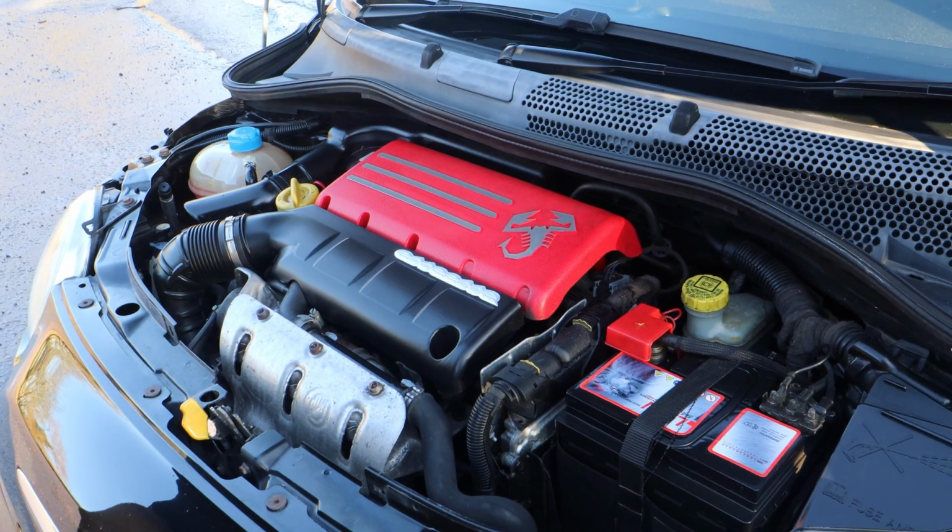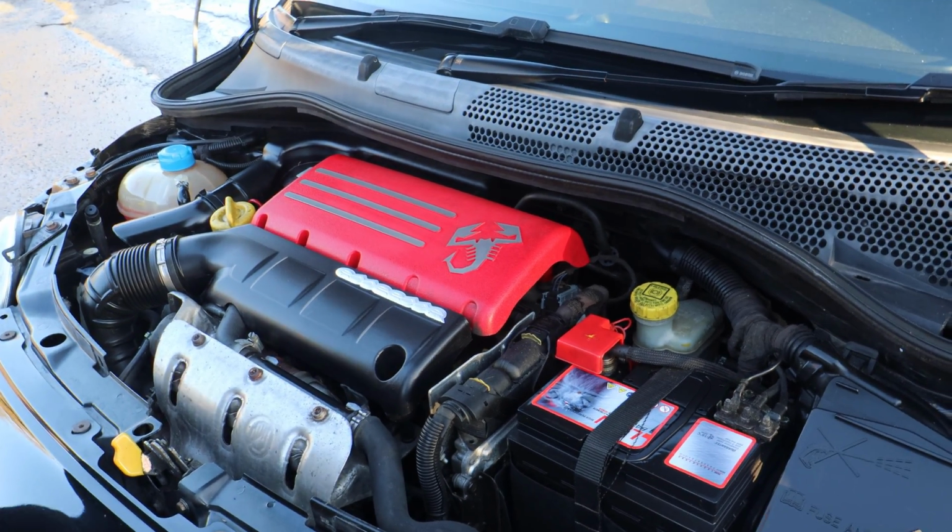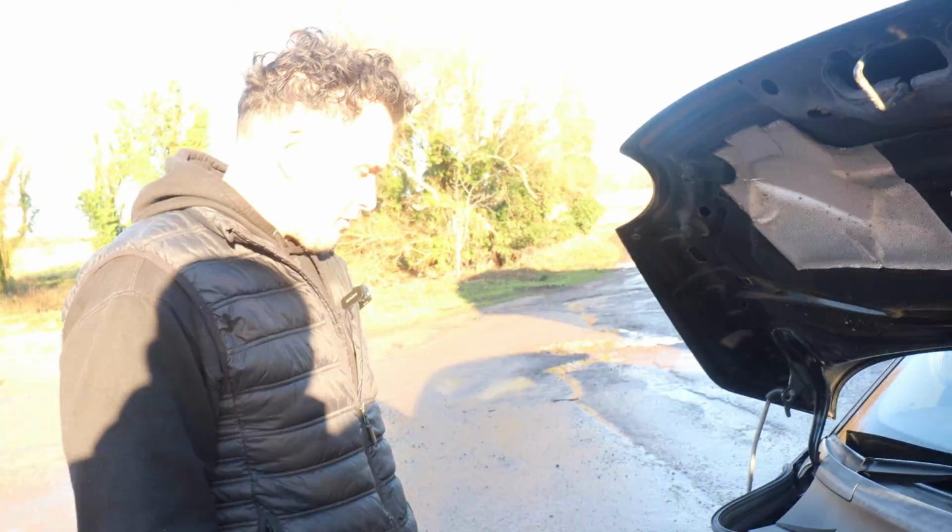T-Jets are probably one of the best engines Fiat have done. Yeah, it's Fiat's fire engine. They're bulletproof, and you know that because of what you put it through.